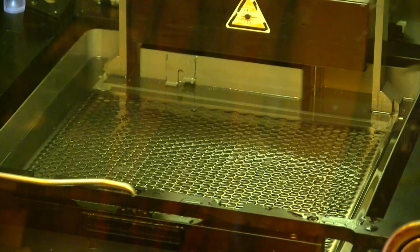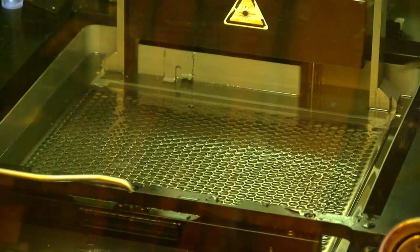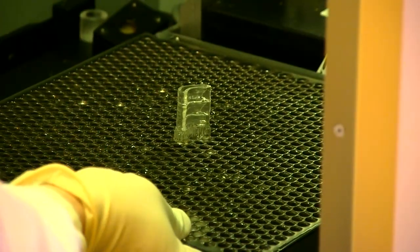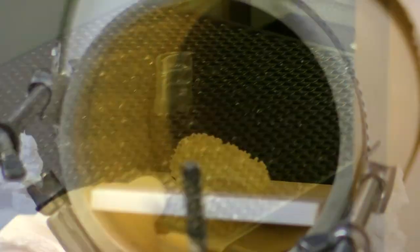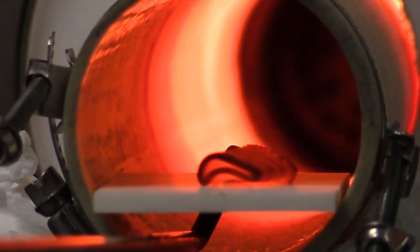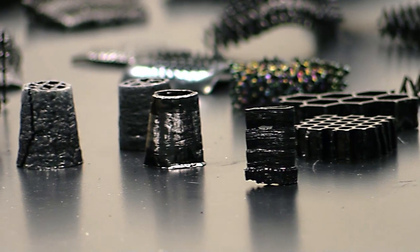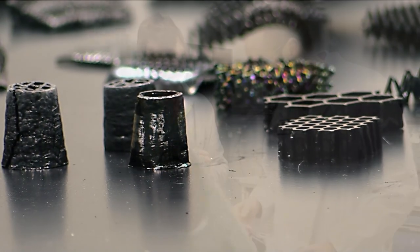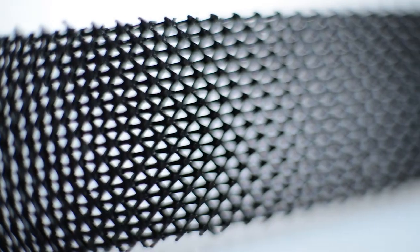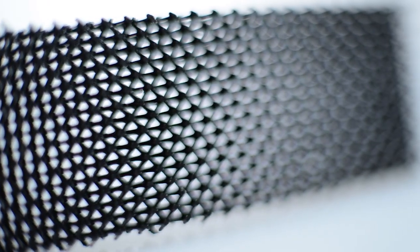3D printing can be a slow process, taking many hours to produce a single complex part. Once the part has been 3D printed, it is placed in a high temperature kiln where it is fired overnight. The polymer formation invented by HRL is also compatible with our self-propagating photopolymer waveguide process, which can create a part on the order of seconds to minutes.